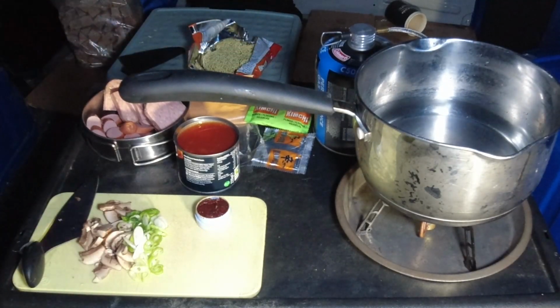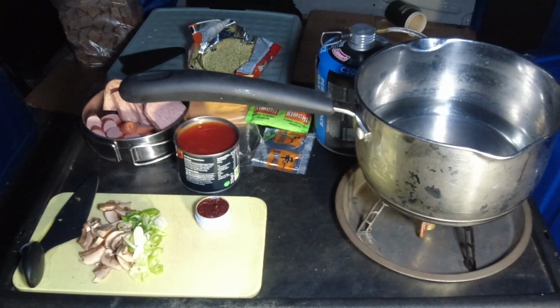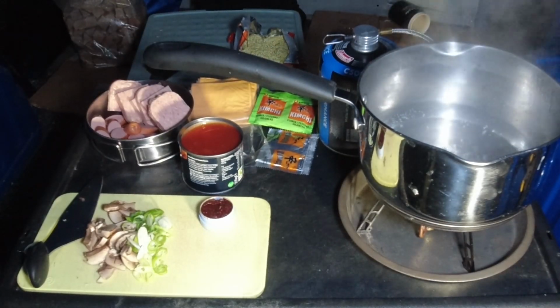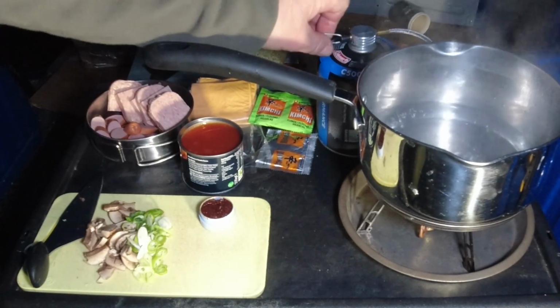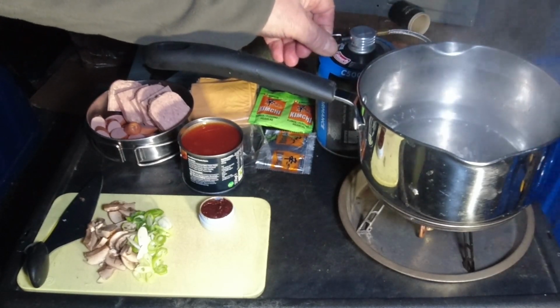And when we get that boiling, I'm going to add the kimchi flakes, the soup base, the gochujang, and the onions. Okay, so that's the water boiling now. So I'm probably going to turn it down a little bit, just to a simmer. There we go, about there.